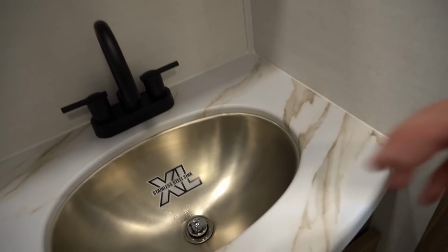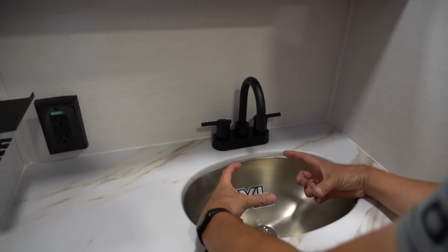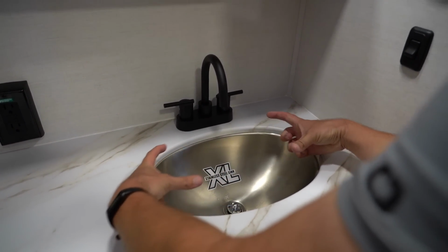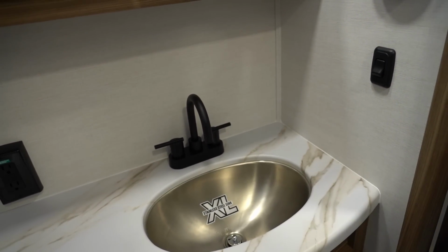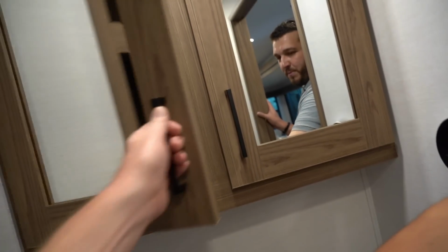Look at that sink really quick. Typically in travel trailers, you're going to find a stainless steel sink that's about that big. So we went with an XL sink where you can actually wash your hands. Very cool. We give you a toothbrush holder, soap holder, and medicine cabinet.